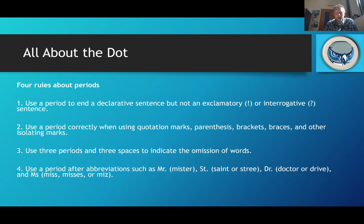ST period can either be Saint or Street. And Dr. can either be Doctor or Drive. And Ms. can be Miss, Mrs., or Ms. So whenever you have a title like Mr. or Saint or Doctor or Miss, or if you have a street or a drive, you will use an abbreviation, with a period after that abbreviation.